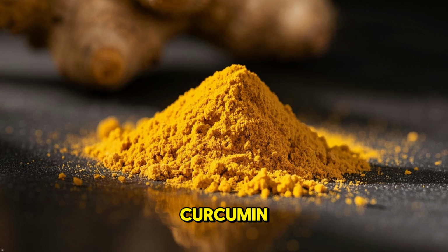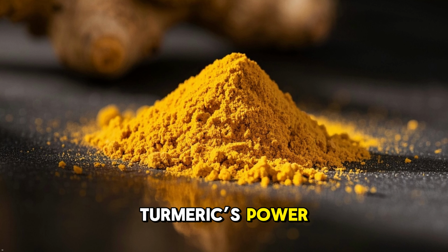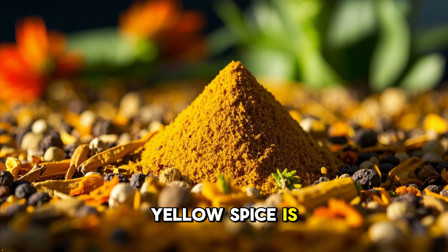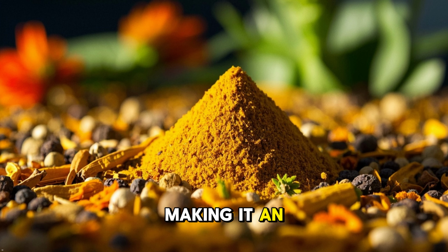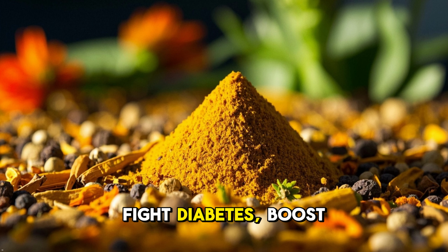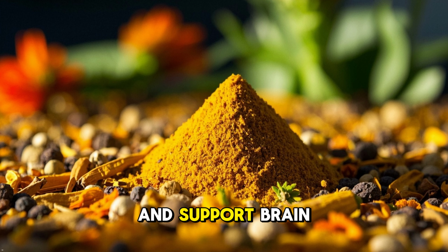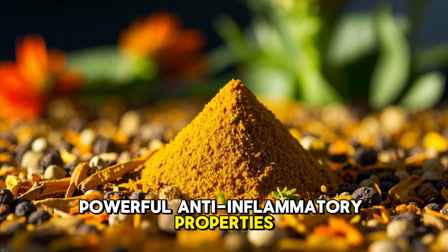Turmeric. Curcumin, the active ingredient in turmeric, researchers have confirmed turmeric's power. Researchers say the yellow spice is 5 to 8 times stronger than vitamins C and E, making it an amazing immune booster. It's also proven to fight cancer, fight diabetes, boost mood, and support brain health. Plus, it has powerful anti-inflammatory properties.